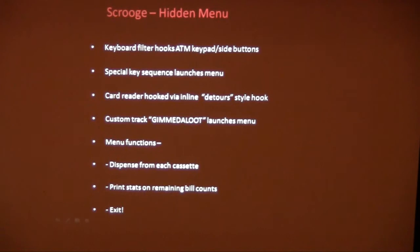Now the card reader is hooked via an inline detour style patch. This is where you essentially patch a branch instruction into the piece of code you want to intercept. The branch jumps to your code, which executes, and of course it returns to the original function. So with the hook in place on the card track read buffer, if the track data 2 matches the magic string, it pops up the menu.